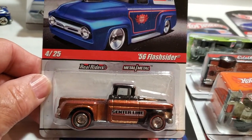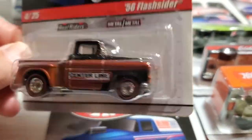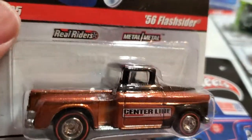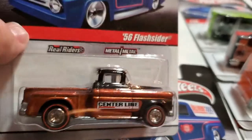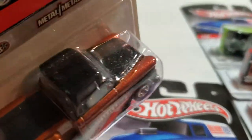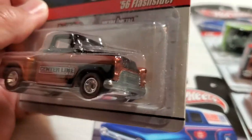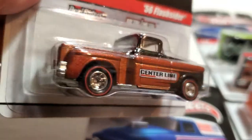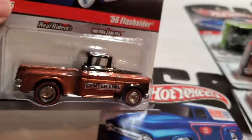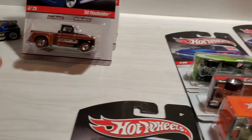So this is number four, 56 Flash Cider. Very cool casting. This one always had a black plastic window, no interior. Well, they actually put an interior and glass in, and I believe this was the first time they did it, for copyright 2009. And they actually gave you an opening hood this time too. So that's very cool, and it's a great little casting. It's been around for a long time, so it's very nice that they upgraded it. But I haven't seen it much lately.